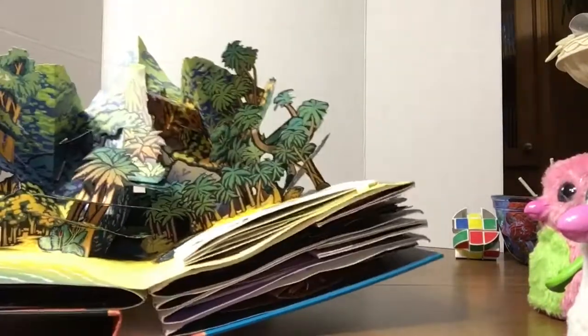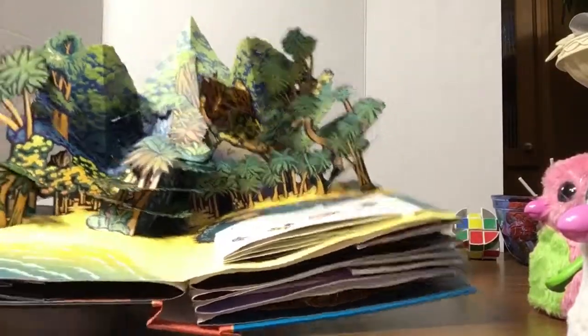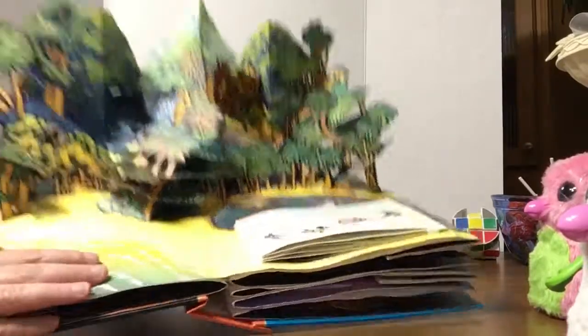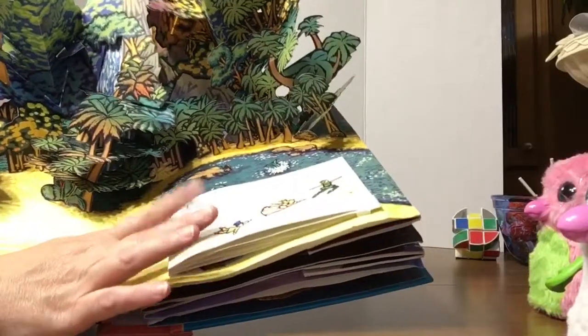So this is Neverland, as you can see. But look, when you open it up. Look how beautiful that is. This has to be one of my favorites too, because it's just so detailed. I mean, look at that. Isn't that crazy? And there's the story, and there's more pop-ups in here, but I'm just not going to deal with them. It's so hard.